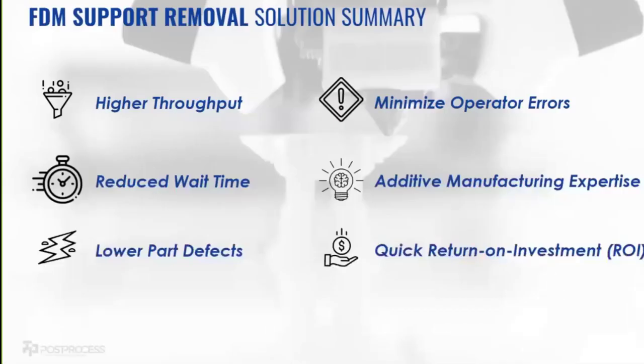So this is a quick slide to summarize all of the benefits that I'm going to dig into throughout this presentation. So the first topic we're going to discuss is how our solution is going to enable you to have higher output.